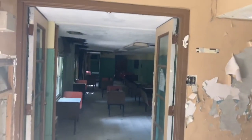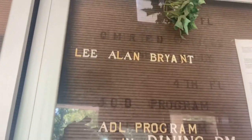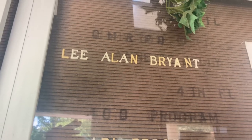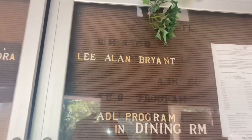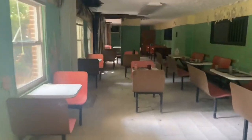To the left of me is the entire dining room cafeteria area for the hospital. And this is the old bulletin board you would see when you walk in. And as I mentioned before, Lee Allen Bryant, his name is well known around this hospital. The old cafeteria, guys. Just like the one in the nursing home, everything is still perfectly set in place.